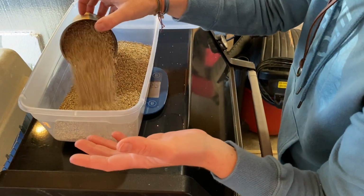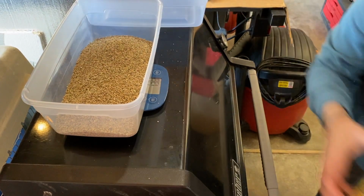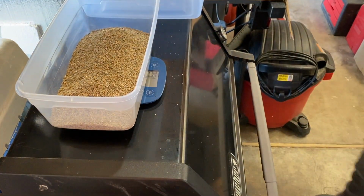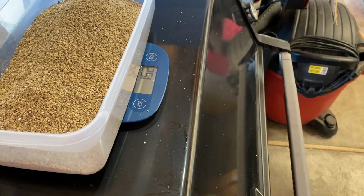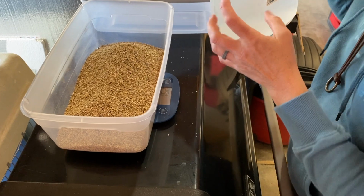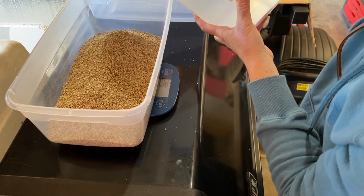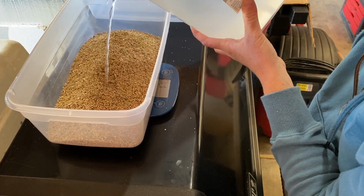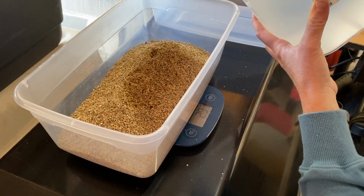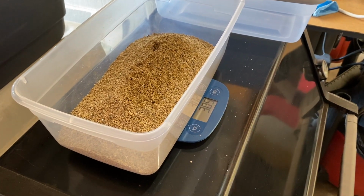I think we did 150 grams. A little bit more. Okay, so as close as you can. 152, that's pretty close. Grams are small, and water is very heavy, so it really doesn't take very much. All right, we're a little bit over, but that's okay.